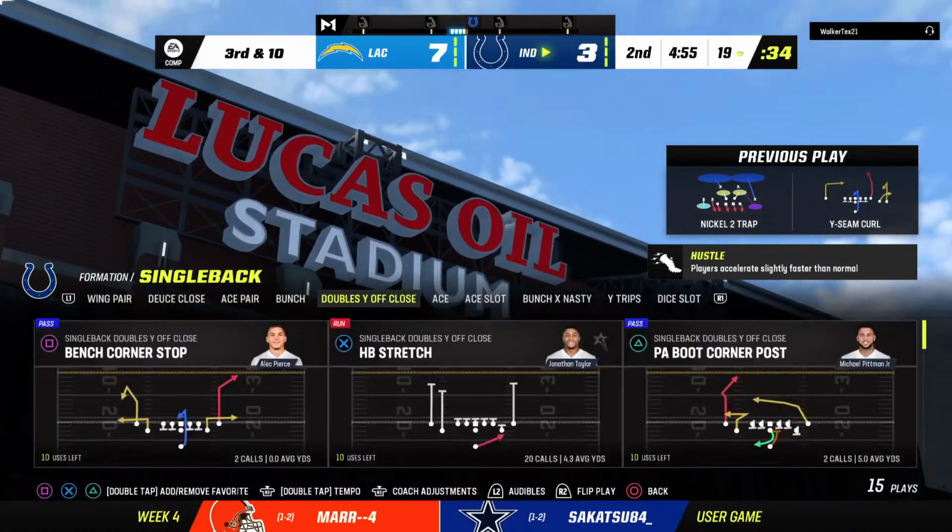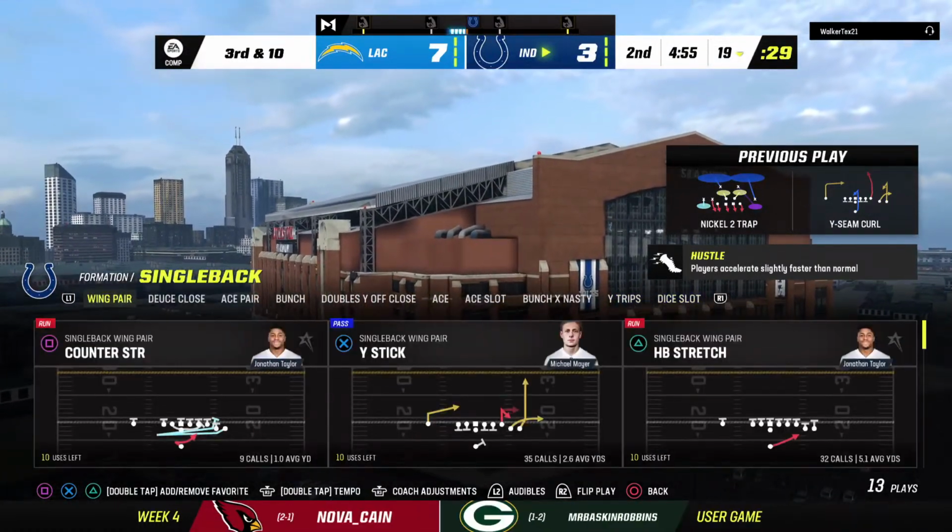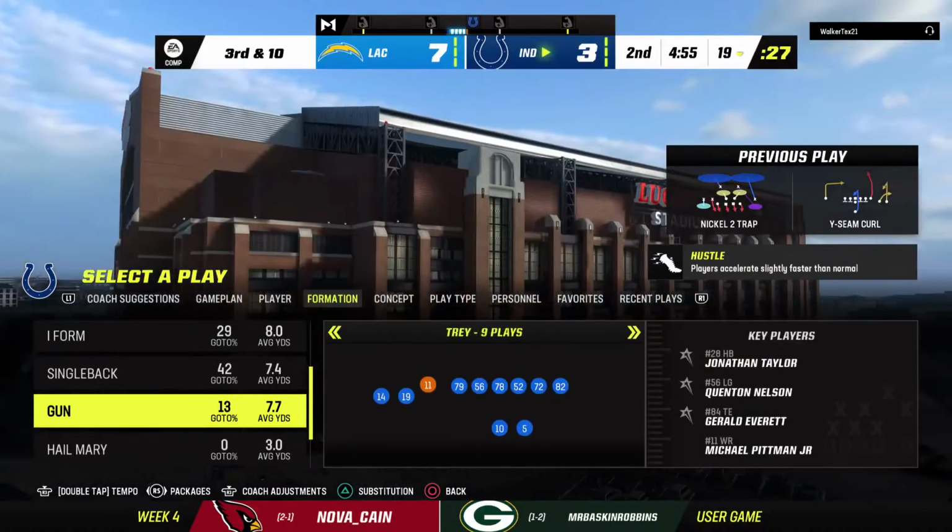We know it's not an easy job to go out and catch passes when people are trying to tackle you and knock the ball away. But the bottom line is, that's a pass he's got to have and a pass he should have caught.